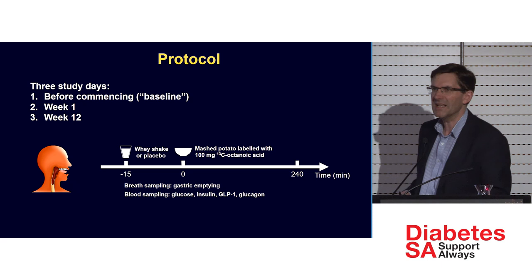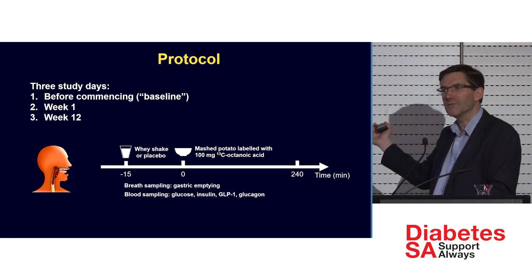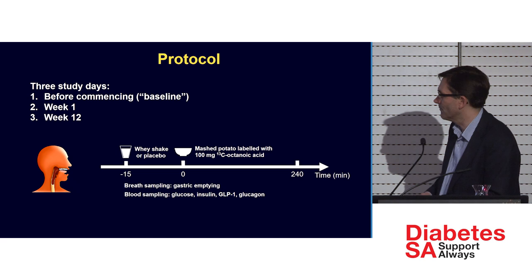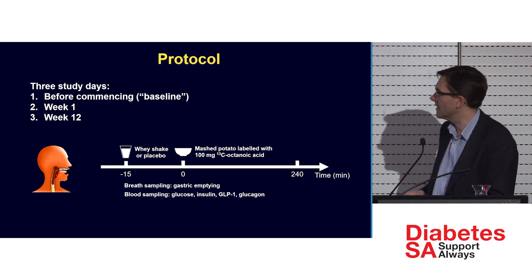You may say, well, that's not what I normally eat, and it probably isn't. But it's really important for this kind of thing to have a standardised meal that we know how it behaves and we can compare changes over time. We didn't want to use the nuclear medicine technique. We wanted something that could be repeated lots of times and was a bit quicker and easier to do. So you can put a label in this mashed potato and take breath samples every so often after the meal. And we can calculate from measurement of the breath how quickly that meal has left the stomach, which is a really nice technique. We also took blood samples to measure blood glucose and also the hormones that I've talked about.